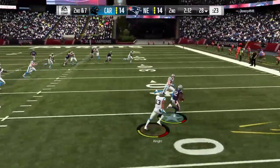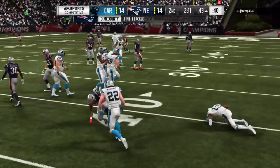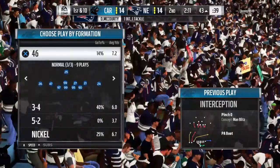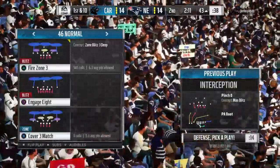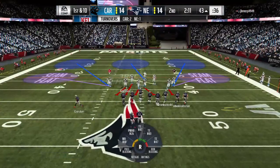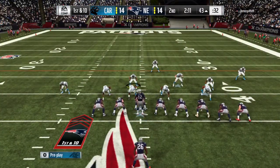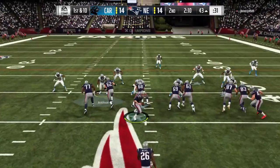Now that'll be tipped and intercepted. Devin McCourty picks it off. And he's able to get it back here to the 43-yard line. Oh, and that's a nice job defensively to get a piece of the football. He's going to pop it into the air, and then it's the tip drill. And good concentration by him to react to it and pull in the interception.